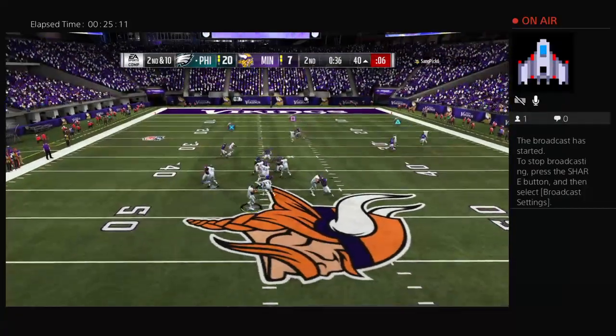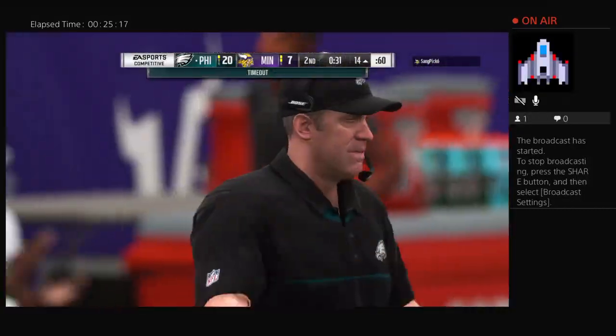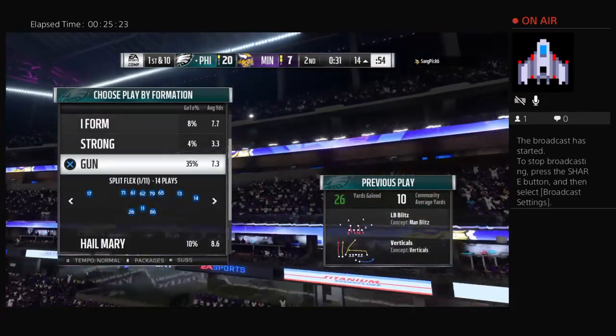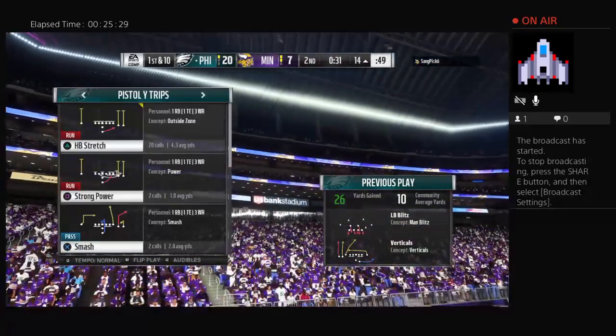Wentz again here on 2nd and 10, and he's got the veteran here, it's Mike Wallace. And he gets this one all the way down inside the 15. And now before this first down play, we're going to get a timeout here, as they'll stop it with a little over 30 seconds to go in the first half of play.